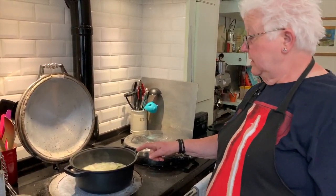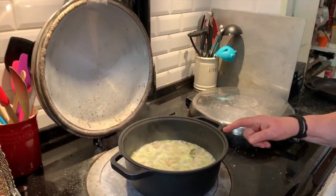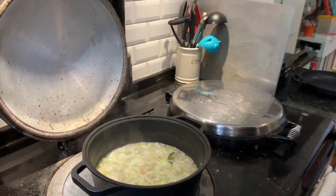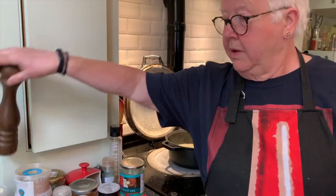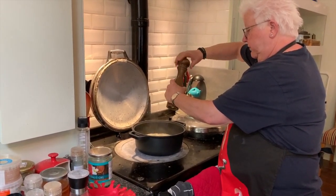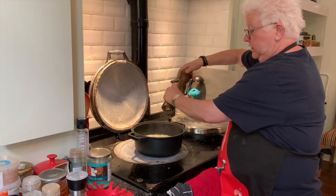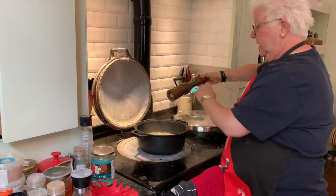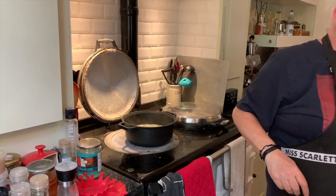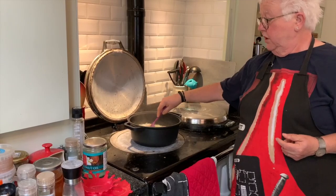So we can see this has come through the boil now. I'm going to put it in the oven to cook. But first of all, I'm going to give it a wee grind of black pepper. Doesn't need any salt because the fish gives it sufficient salt. And if you need more seasoning, you can always add it later. But the wee bit of pepper just gives it an extra bit of oomph, as we say in the business of cooking.